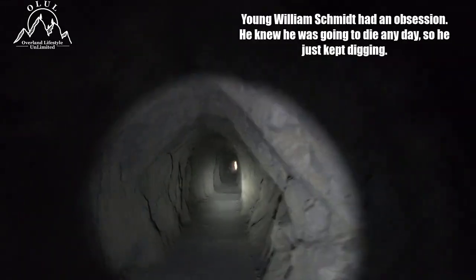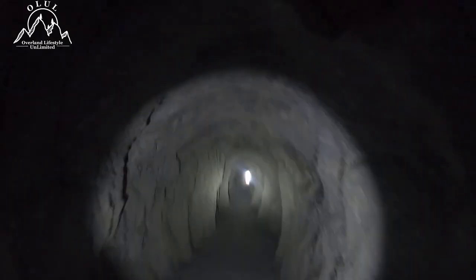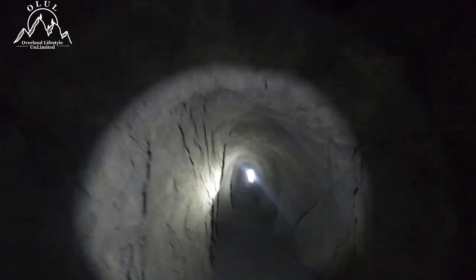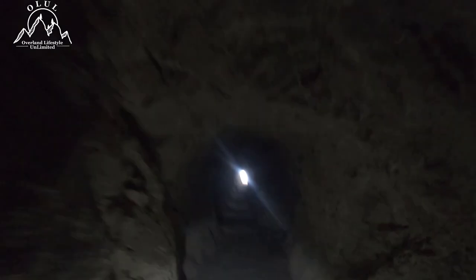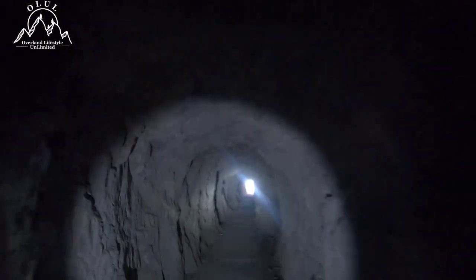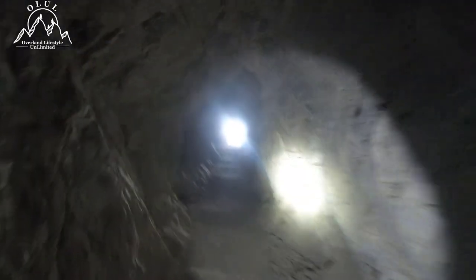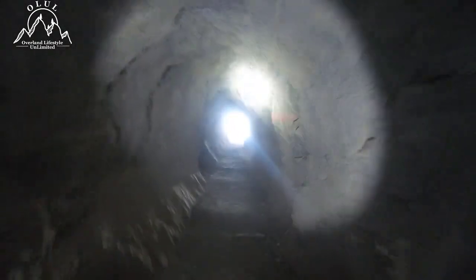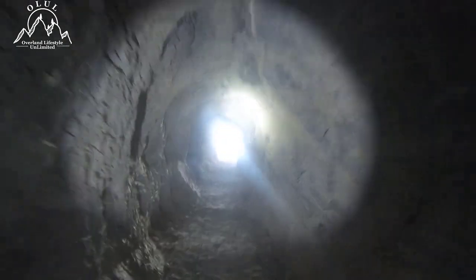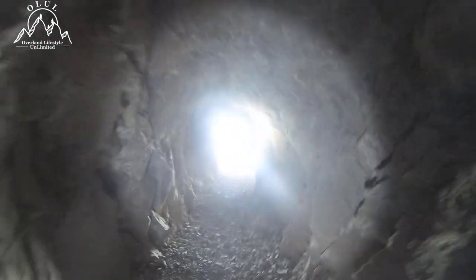So it's accurate. It's about half a mile, then all the way at the end, we have to make a right. We're almost there. Just watch your head. The ceiling is too low. I'm 6 feet flat, so I have to bend down a little bit.